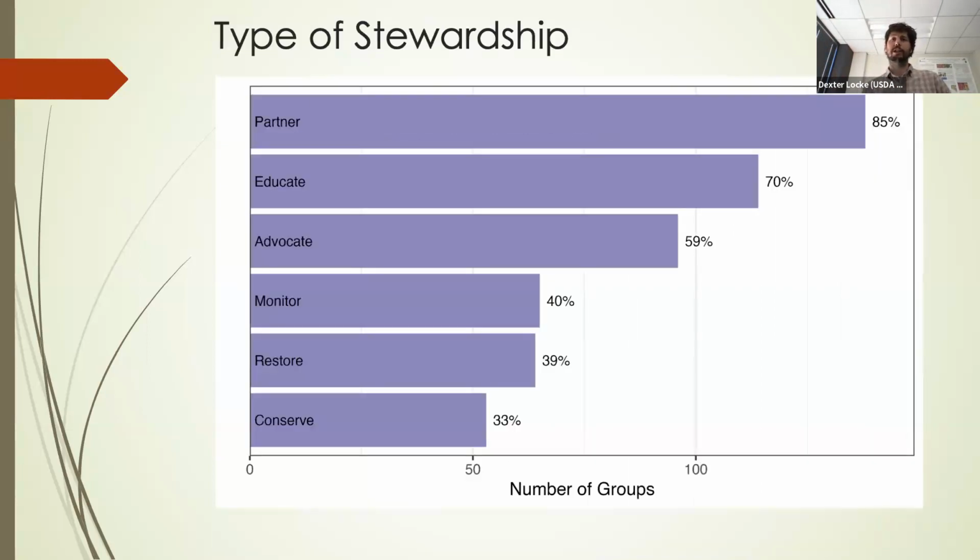Another check-all-that-apply question. I mentioned we define stewardship as groups that conserve, manage, monitor, educate, advocate, or partner about the local environment. Partnership is a big one, especially in a survey about networks. This was not an answer choice we provided in 2011, and based on our experience in other cities, it was suggested that we add it. And lo and behold, it's the most popular type of stewardship, partnering, followed by education and advocacy. Note that the active things like conserving and restoring, although very common, are less common or less popular than education and advocacy.